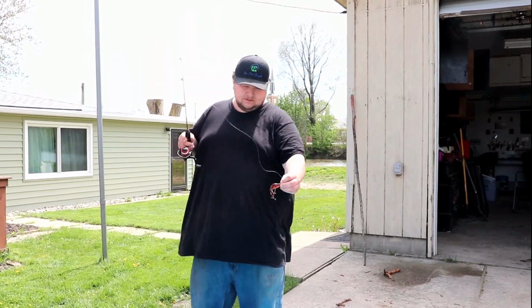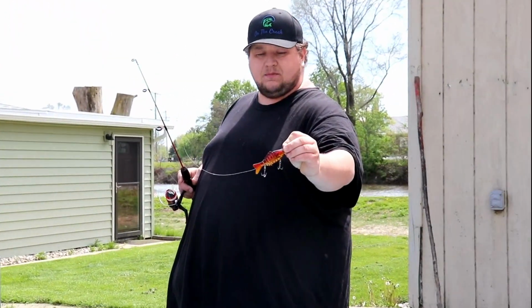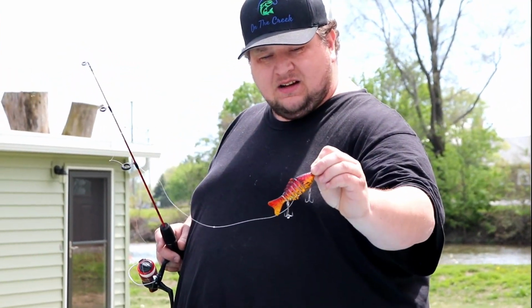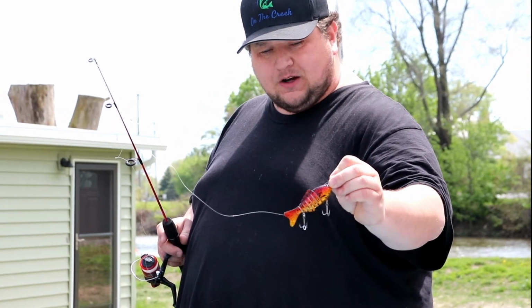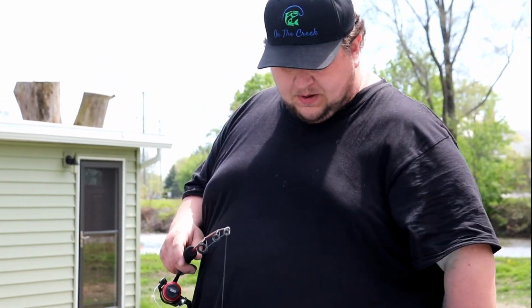Now we're out in the sun, and this is a very reactive paint job. I'm getting lots of light refraction, and it's very shiny with a flash of all kinds of different colors, just like a perch would be, or another natural bait.